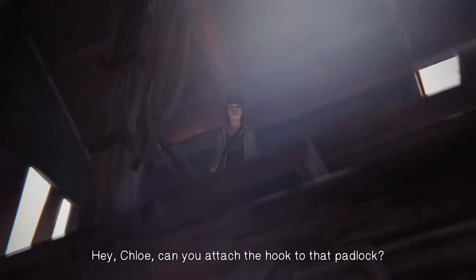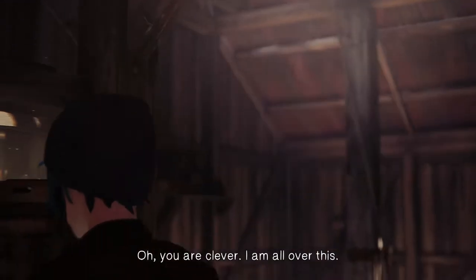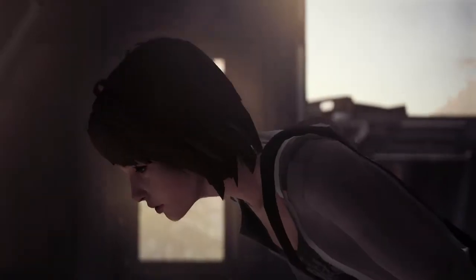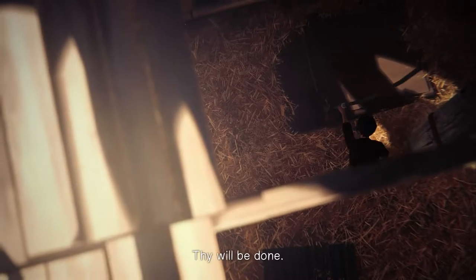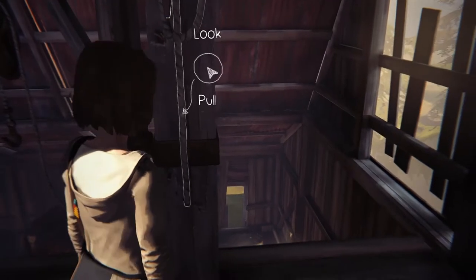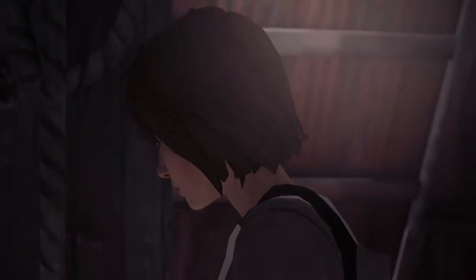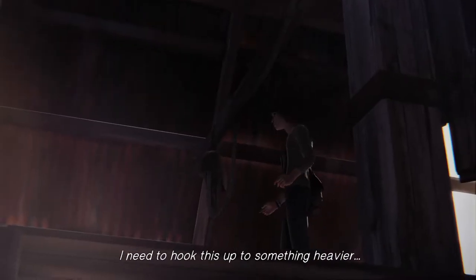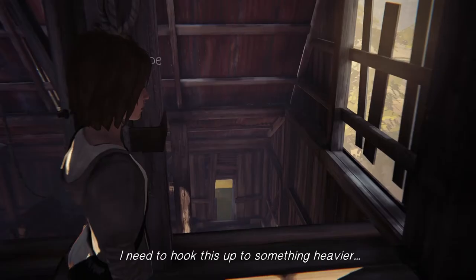Hey, Chloe, can you attach the hook to that padlock? Oh, you are clever. I am all over this. Thy will be done. Then you better step away from that hatch. Oh, sorry. Wait. Whoa. R rewinds? I didn't know that. Nope. Right click. I can't pull this rope without tearing my flesh off. I need to hook this up to something heavier.